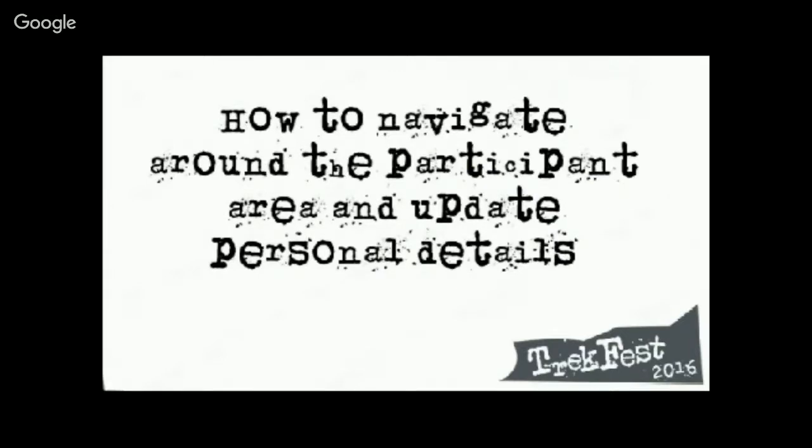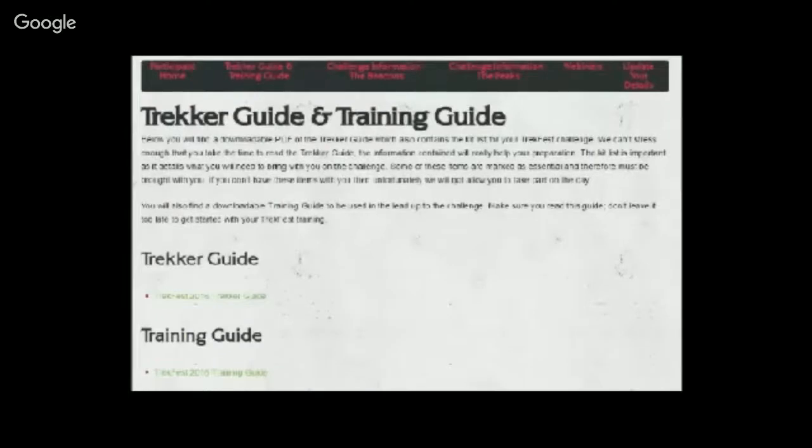The participant area contains everything you need to know about TrekFest. It's updated regularly, so make sure you log in periodically to check for the latest information. Once you've logged in, use the tabs at the top of the page to navigate and access the TrekFest Trekker Guide, which contains an overview of the event and what's expected of each participant, information on kit selection, and the all-important TrekFest kit list. Please ensure you have read this document well in advance of the event.